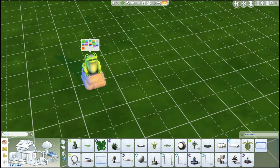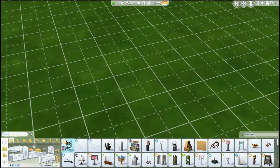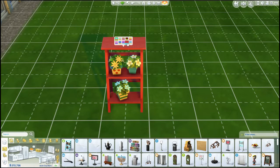Yes. I love it. It's amazing and beautiful. So it looks like we've got some new decor items. Ooh la la. I've said that a lot. I like it a lot.